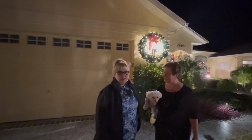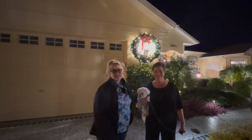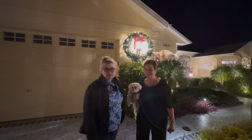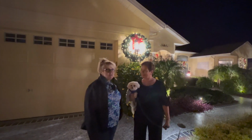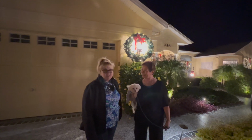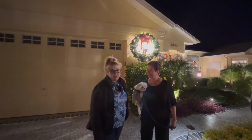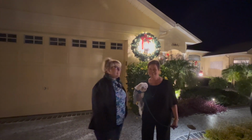Finishing touch, and we are here at Sharron's house in the Villages, and we are going to show you one of the most beautifully decorated homes for Christmas. And you get to see a beautiful home in the Villages. This is a St. Augustine model, and wait till you see what she has done with it. It's amazing. Come on, let's go.